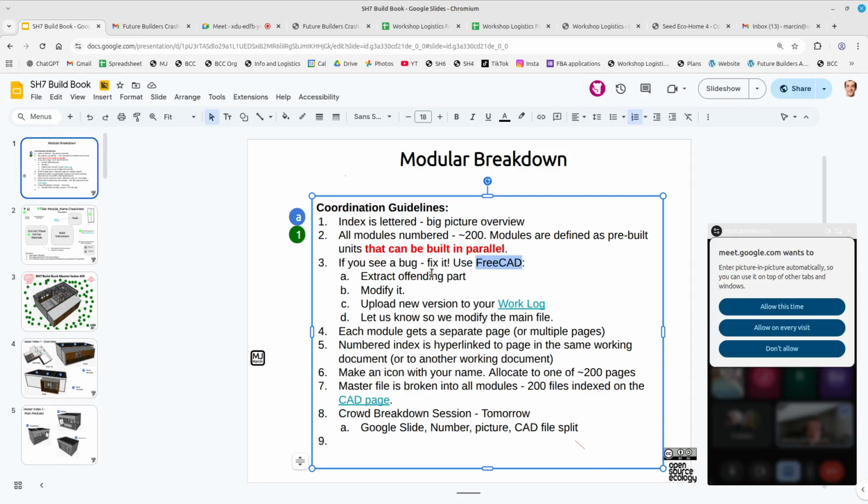I won't get into that right now, but if you do see any bugs and you actually do have FreeCAD knowledge, just modify it and then upload the new version. Like we had an example of one top plate module that was a quarter inch off in the CAD. Someone brought that up, and if you see that, if you have the skill, do fix it or let us know.